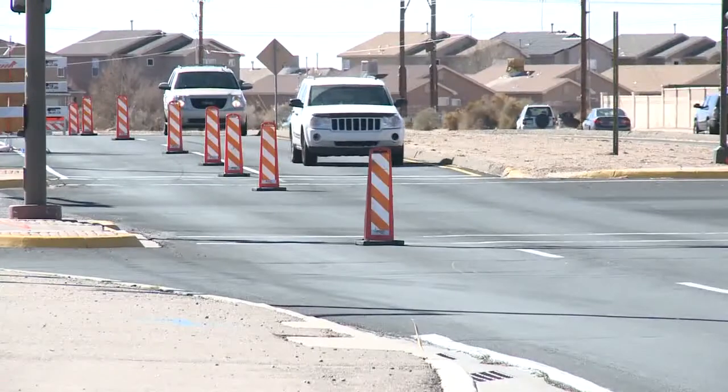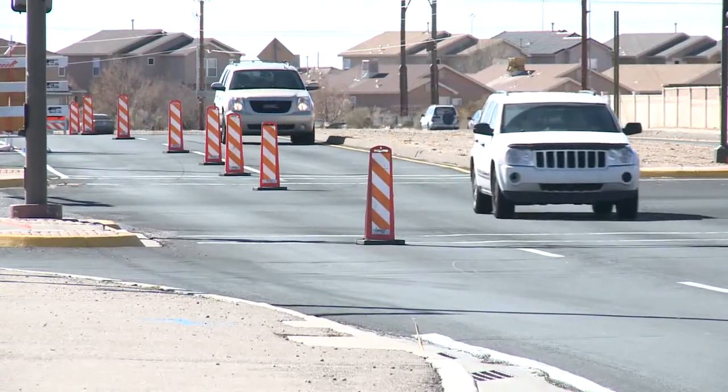The total cost for the project is $3 million. We didn't need to match any federal funds with this project, and it's a good project because it adds capacity. That should reduce times as people drive through there.